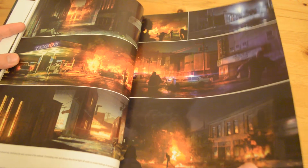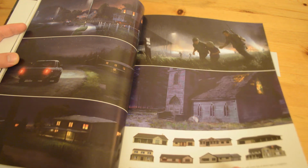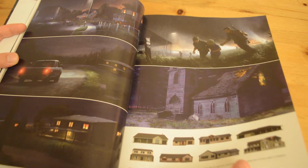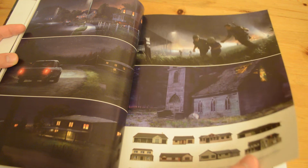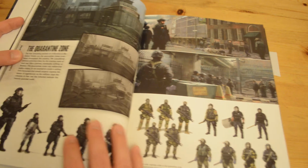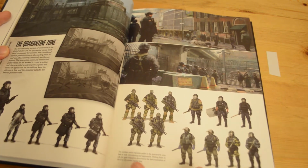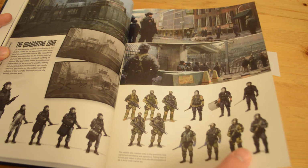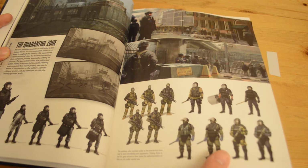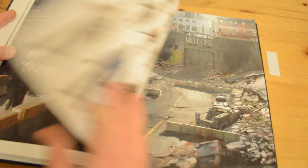I think that's the first town where you're running through. Yeah, that looks like the barn that's on fire when they're driving through in the car. Really cool just to drive through and see all the infected and all the people scrambling around. The quarantine zone. I'll look at some of the different riot designs they went for the people. Really nice image there.